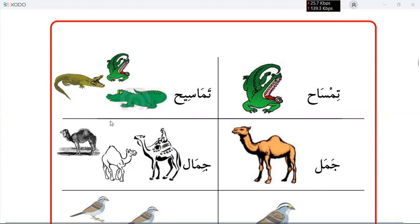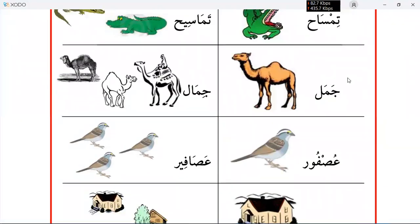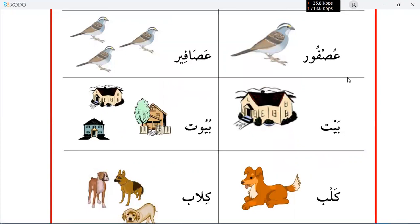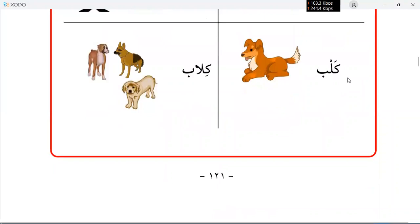Timsahun, a crocodile. Tamasihun, crocodiles. Jamalun, a camel. Jimalun, camels. Usfurun, a sparrow. Asafir, sparrows. Baytun, a house. Buyutun, houses. Kalbun, a dog. Kilabun, dogs.